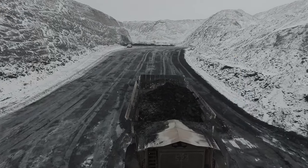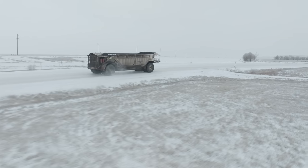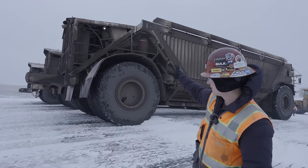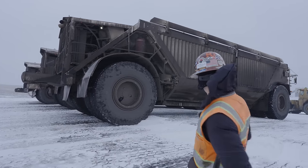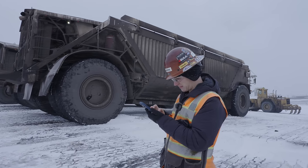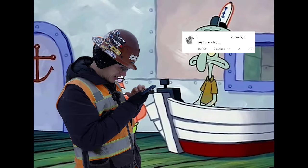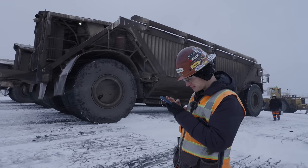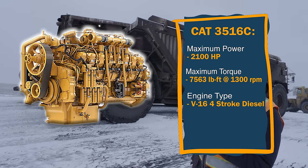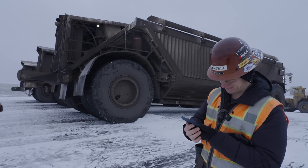All right, now we're in the back of the truck here. That's where the engine is. The funniest thing about this truck is because the engine is so far behind, the cab is extremely quiet. You can't hear the engine. That's a Caterpillar engine back there. Hold on, let me see how much horsepower it is. So that power system there is a Caterpillar 3516C engine. Its gross power is 2100 horsepower. That's a lot.